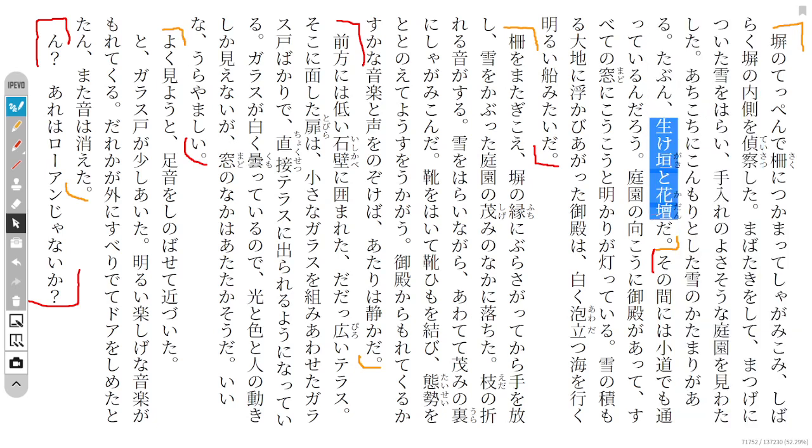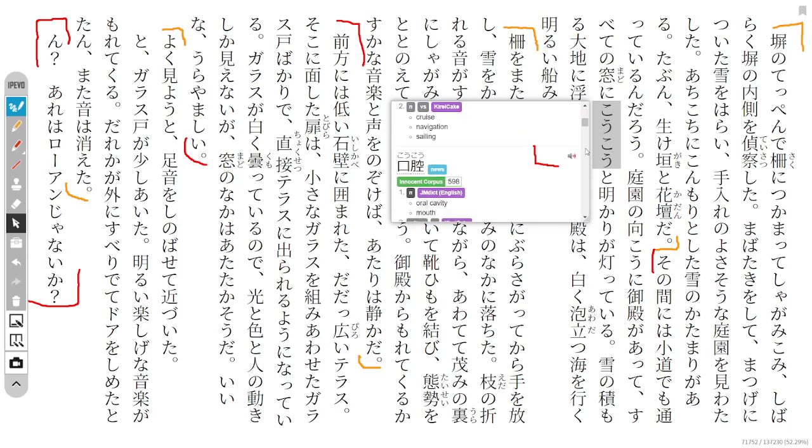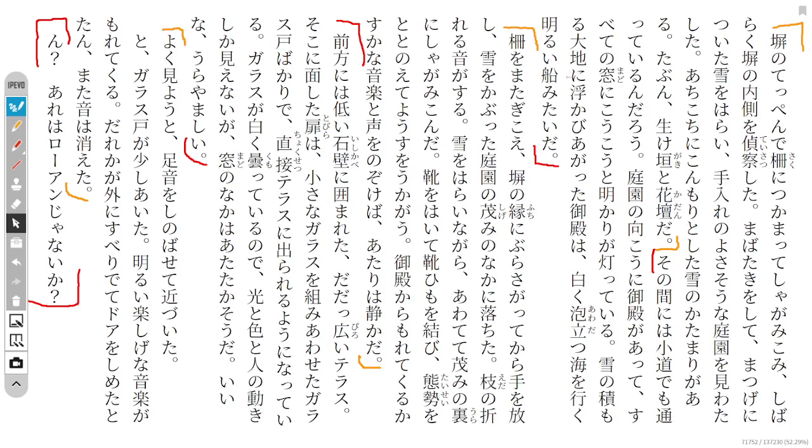So most likely there's supposed to be a small path that goes through in between the different piles of snow, the hedges. Anyway, on the opposite side of this garden is the palace, and all the lights of the palace are being illuminated. That's definitely not what that word's supposed to be. Right. There you go. It's a few definitions down. Yeah. So the lights are all very bright from the windows.